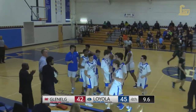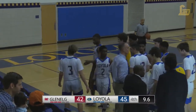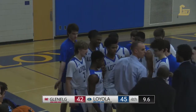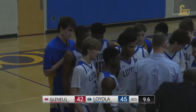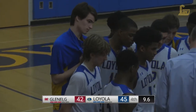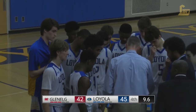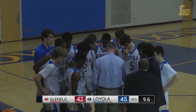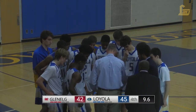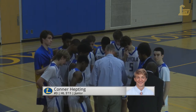Connor Hepting is no stranger to the big moment. In a huge game earlier this year, tie game, same situation, 3 seconds left, hits a go-ahead three-pointer, which would eventually be tied by an incredible half-court shot by Calvert Hall. But Connor Hepting is not shy of big moments like this. Ice in the veins, knocks down the three-pointer, 9.7 seconds left.